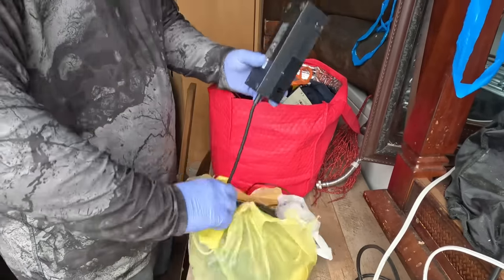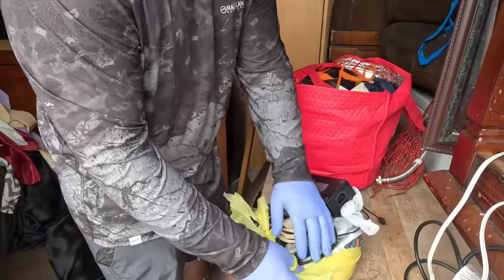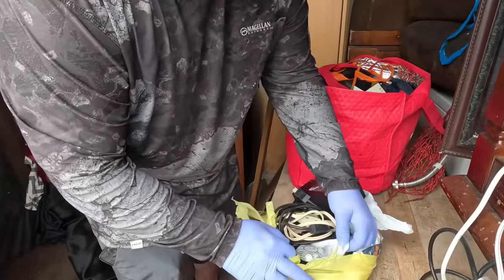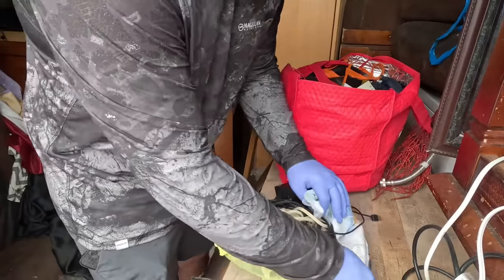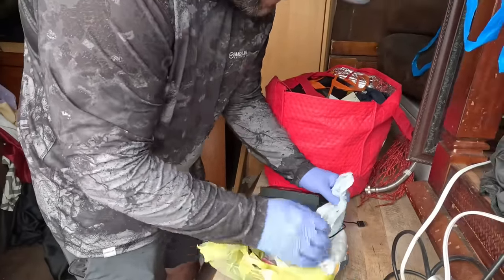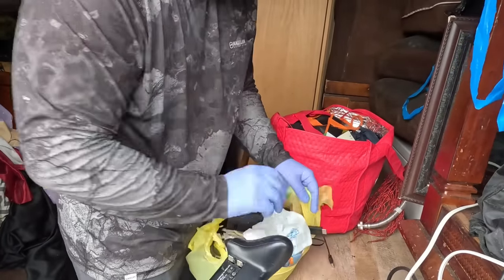Here's the brick. Let's take this out. I'm just gonna keep it all in this bag. There's a Roku. Oh my god, there's a body. Is it really? No, it's like cocaine or something. Oh, that's nice. Put all the packing on here.